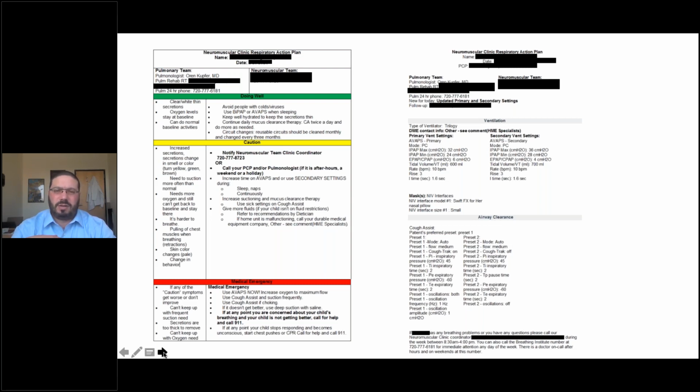And it says, call your team, call your PCP, use your non-invasive ventilation, even during the day, and increase suctioning and cough assist if you have those things. And then look out for dehydration to make sure that you are hydrated. And then the red zone is the medical emergency.